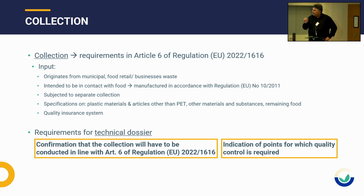So in the technical dossier, what is needed from the applicant, which I remind you is the developer, is a confirmation that the collection is conducted according to the requirements of the regulation, and also an indication of the points where quality control is needed.